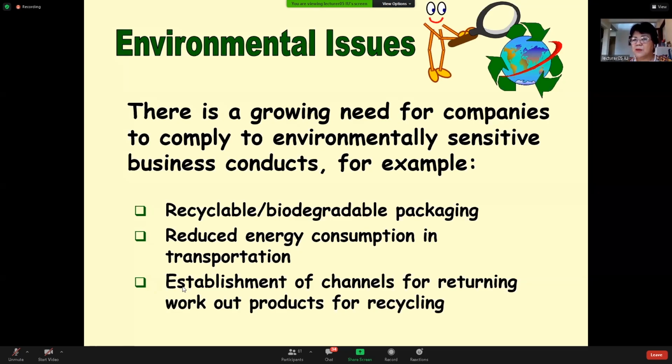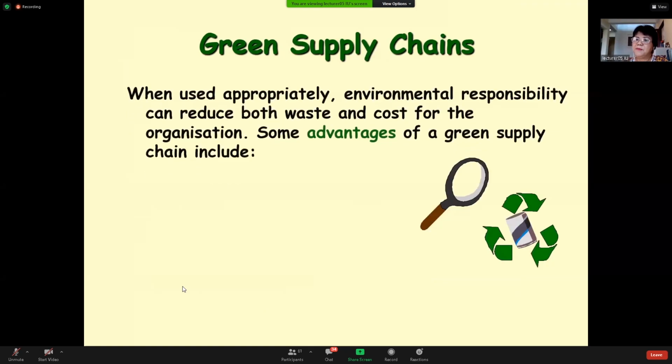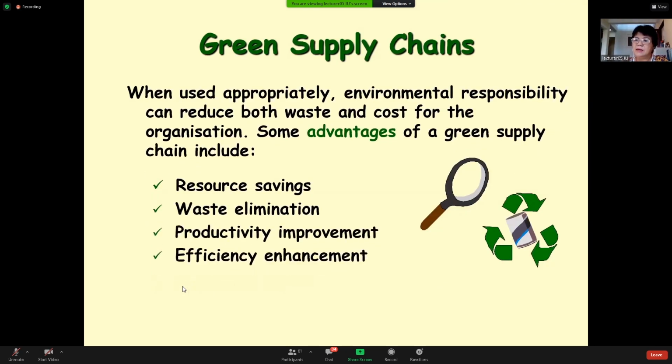Because we are facing a lot of environmental issues, we are thinking about strategy: how can we recycle the product? We buy the new product and we take the old product, and we do the recycling. Green supply chain is another strategy nowadays, where the supplier who has green supply and green production is preferred.